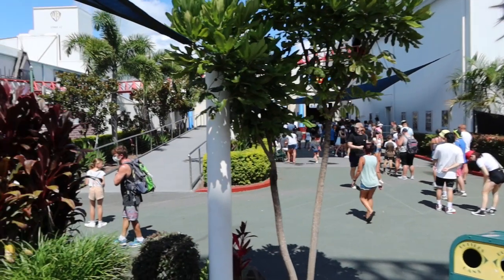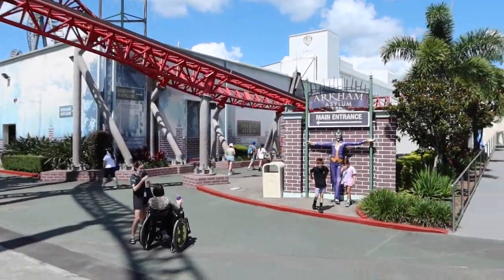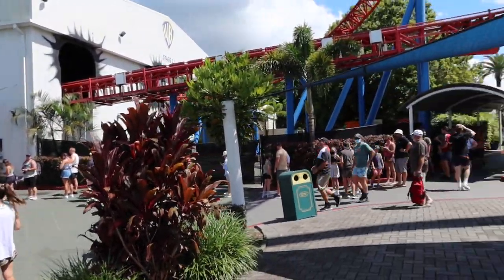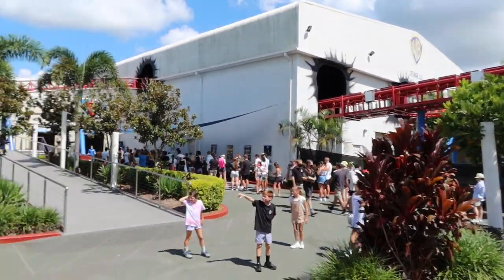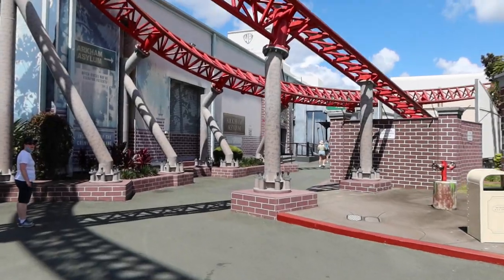As we keep moving, like I said, we're going to see what's going on with the Arkham Asylum area. We can tell that the park is absolutely packed today. The parking lot was pretty crazy, but I think it's even got worse as we got inside. But we'll keep an eye on that as we walk around. Let's get down here and see what's going on.